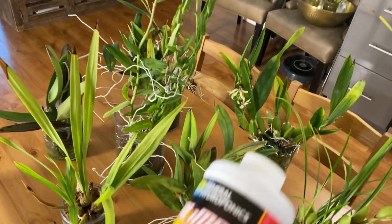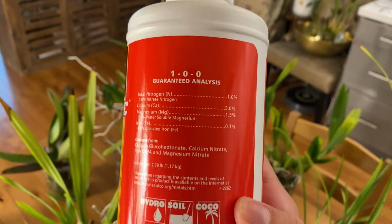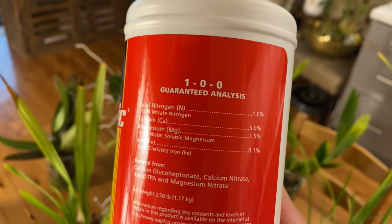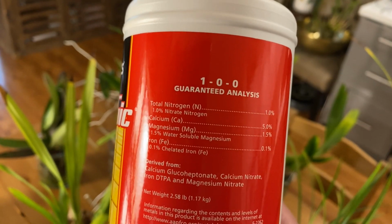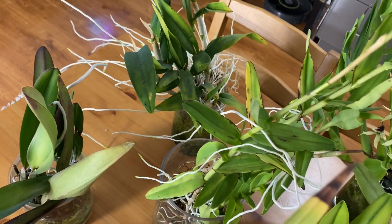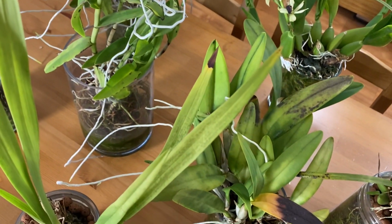So what I did is I purchased this General Hydroponics calcium magnesium supplement. And when we look at the percentages represented, you can see how much higher it is than in my Dynagrow. You've got 5% calcium and 1.5% water-soluble magnesium. Full transparency, I'm not quite sure how much supplementation is going to be required to begin to remedy this issue. And that's going to be a learning process.